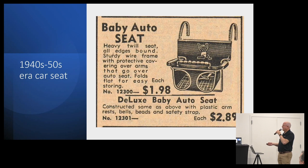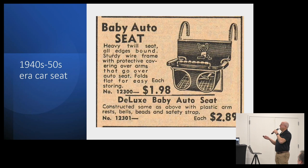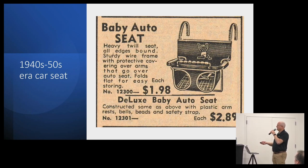But anyway, look at the prices of these. We laugh at some of this now, but it's really better than nothing. Well, maybe. But it was at least an attempt for a little bit safer.